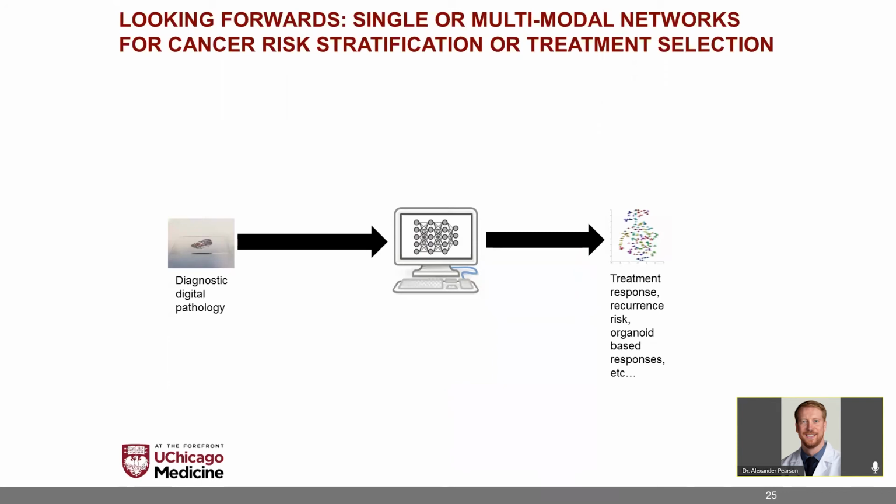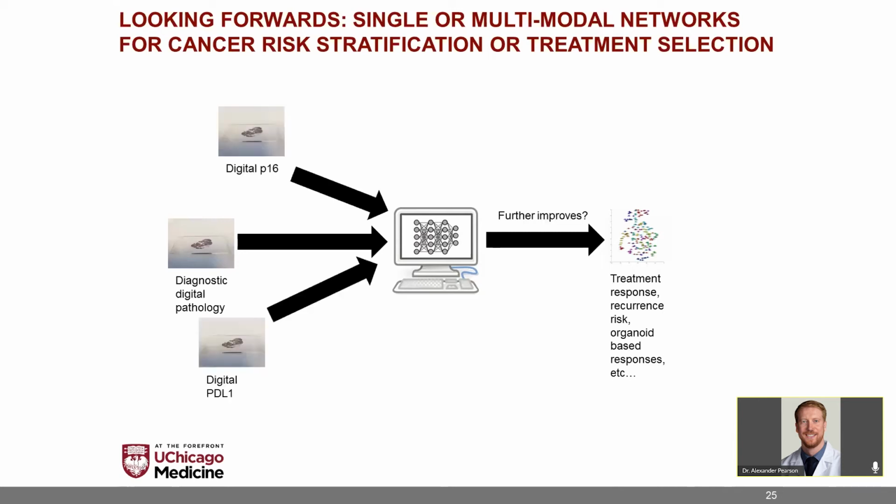So our current basis is that with a diagnostic digital pathology slide, we can run a network and we might train any number of different outcomes: treatment response, recurrence risk. I talked about genetic factors, maybe some other model-based, scientific model-based responses. But I think in the future, what we really are excited about from a concept perspective is that the network can incorporate, and we hope will improve if we include additional types of data.